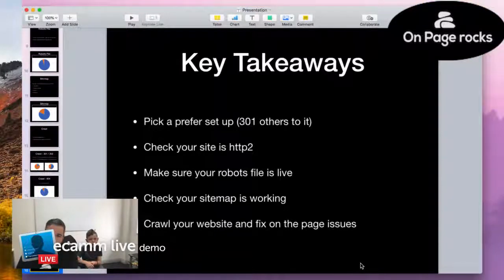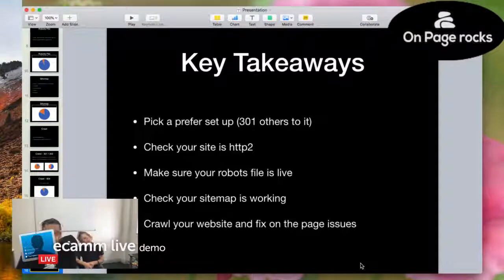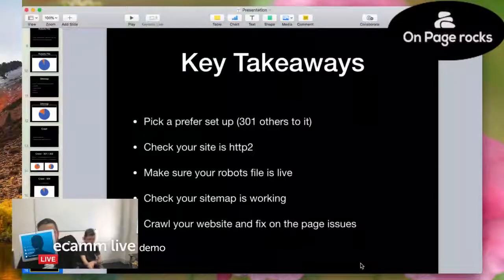Then crawl your website using a tool like Screaming Frog. There are others. We use a thing called Deep Crawl, but that's cloud-based, so you pay per URL crawled, unlike Screaming Frog. So yeah, then crawl your site and fix errors.